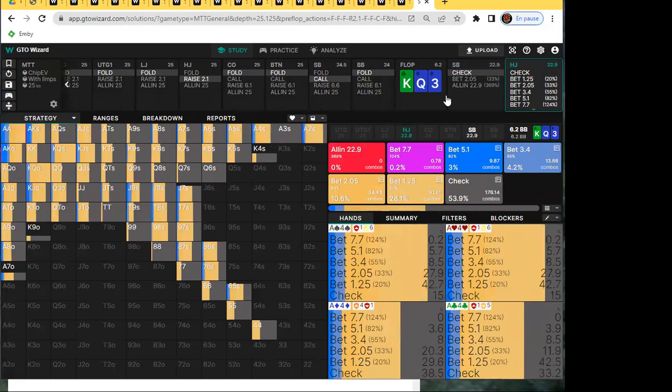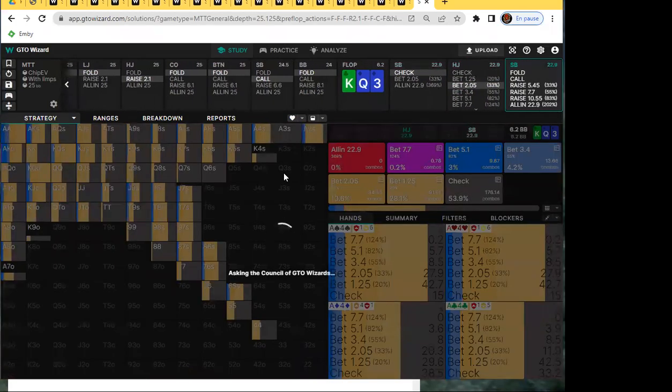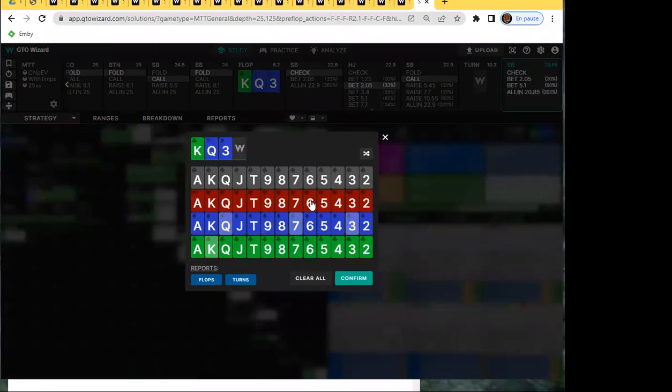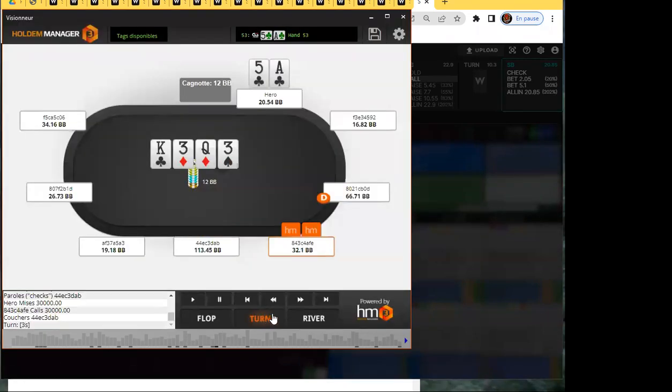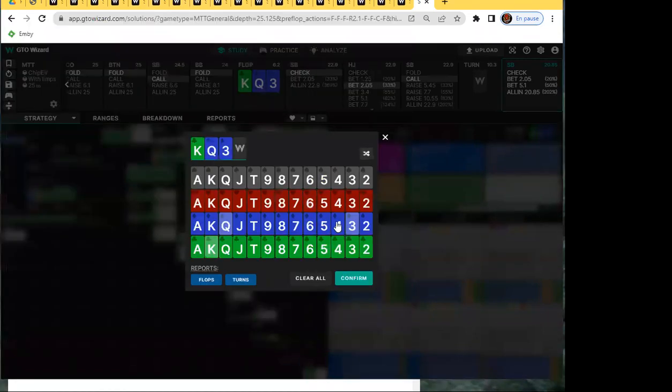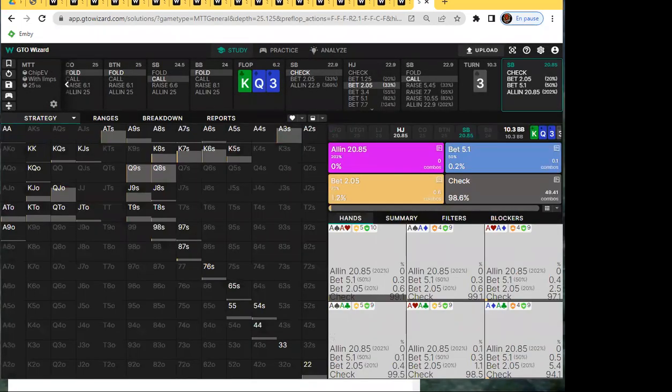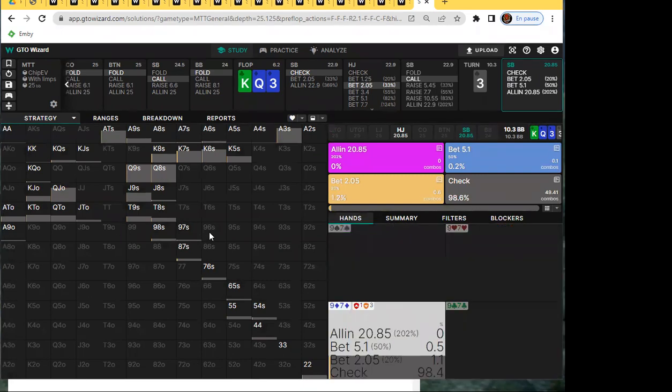So a small flop bet is fine. The three pairs, I wouldn't be surprised to see doubles here. So my point is, when we bet flop, the small blind's going to fold more than normal. Yeah, that's true. On the flop, he's going to continue with a stronger range. You're right. So this is where I think it's going to fall apart a lot.